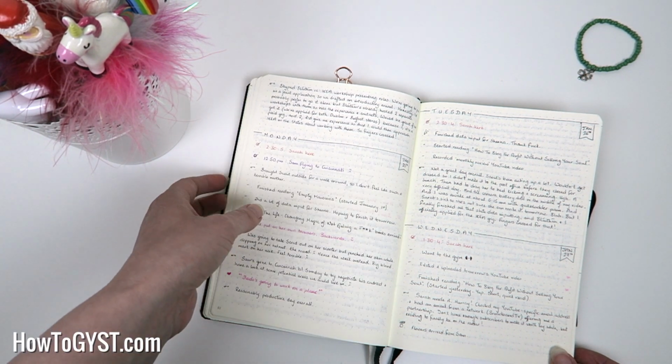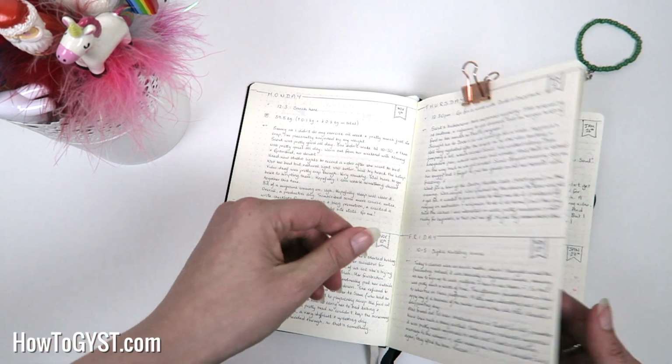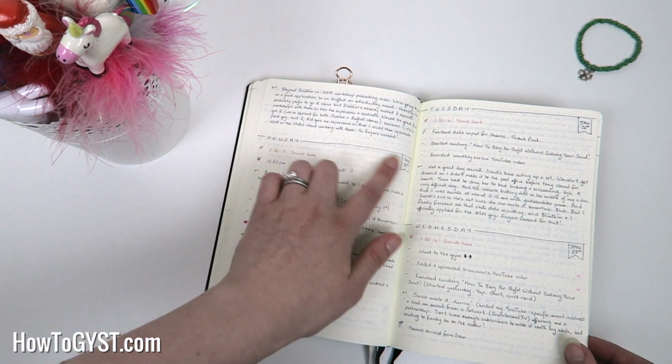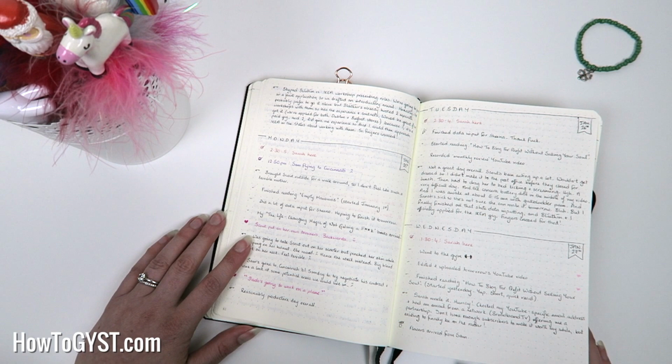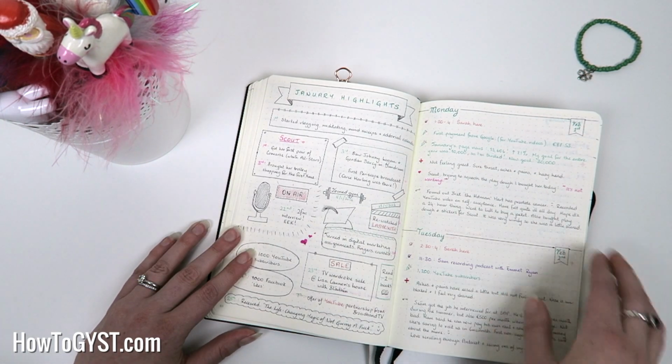I did find when I was doing these initial ones, I was using a ruler and it was a little bit painstaking. So I tried just hand drawing them. That went reasonably well for a while.